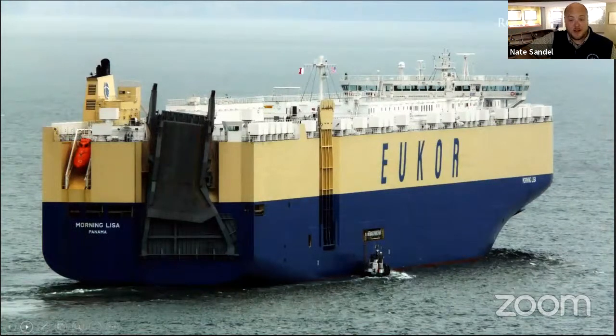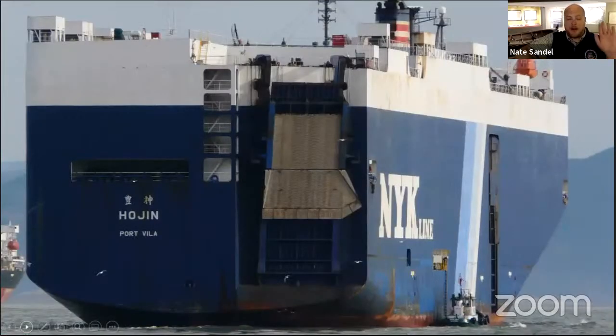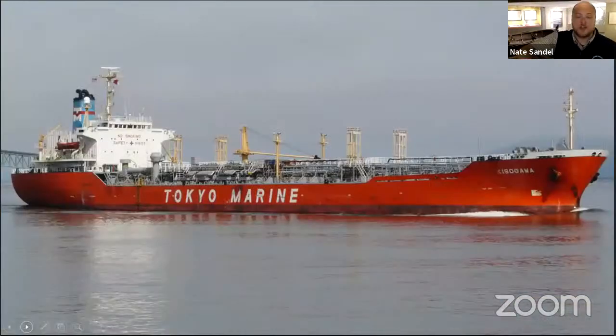My personal favorite kind of ship in the whole world is what's called a ro-ro. And ro-ro stands for roll on, roll off. And I have a really cool video we'll show you about how these work. They have a giant ramp off the back, and you just roll on and roll off your cargo. Why it's called a ro-ro ship.